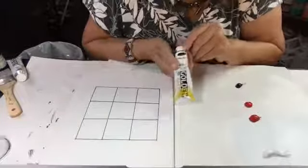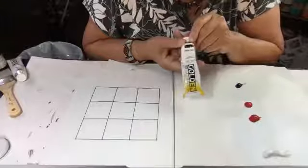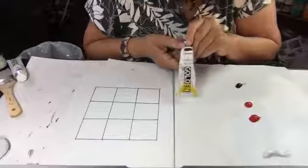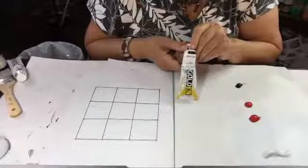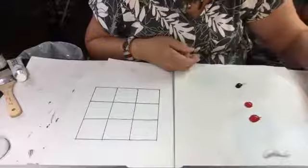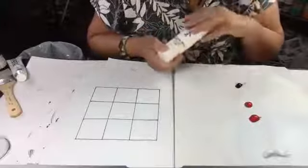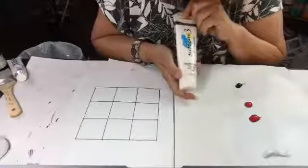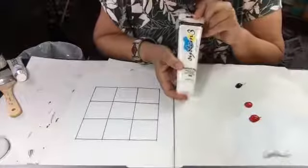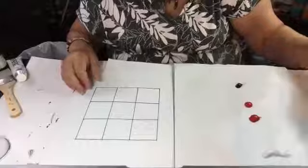Then I have Golden, and this is carbon black. You will notice that if you go into the paint store that there are several shades of black. Carbon black is one of the darkest. I think bone black is the darkest. You could even use Payne's gray for this. And then I've got white, and this comes from Daler and Rowney System 3. So I've got three different brands, all of them really good.